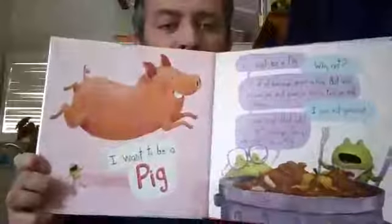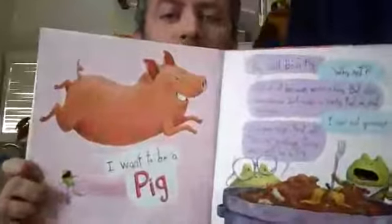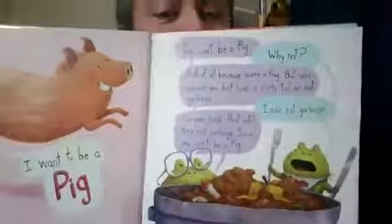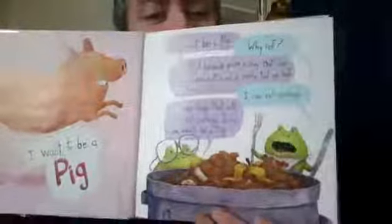I want to be a pig. You can't be a pig. Why not? Most of all because you're a frog, but also because you don't have a curly tail or eat garbage. I can eat garbage. Everyone says that until they eat garbage. Sorry, you can't be a pig.